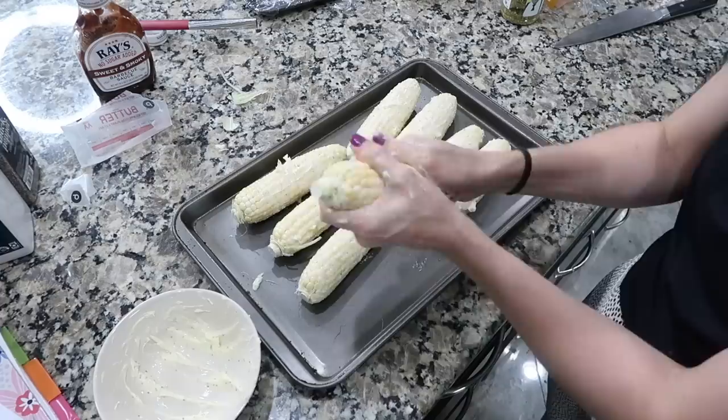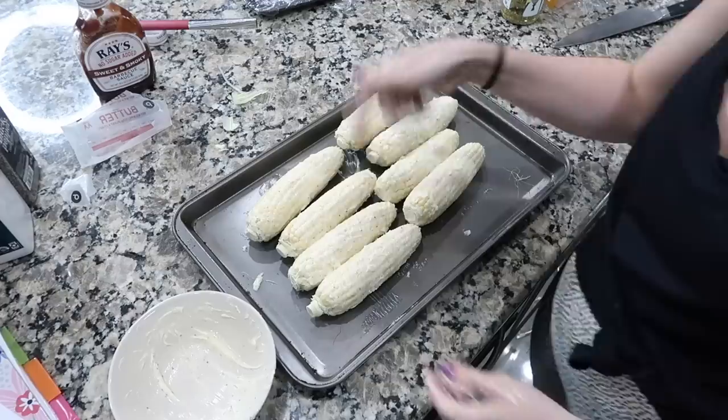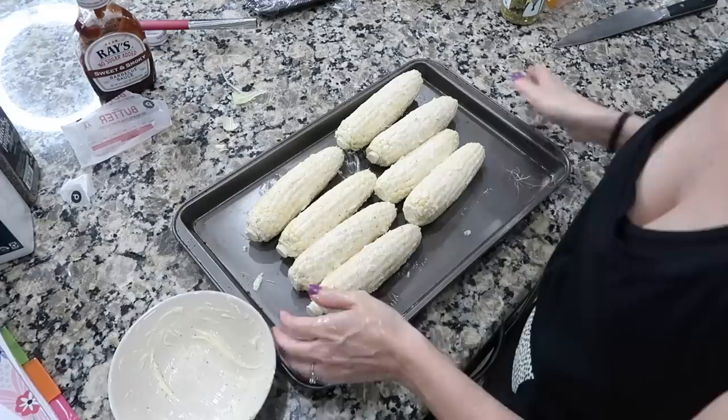Pretty sure the answer to that is no. Drop that into the oven. 400 degrees is what I have it set at. Took a while to get the butter off my hands. It was a nice moisturizer.